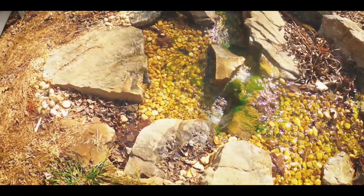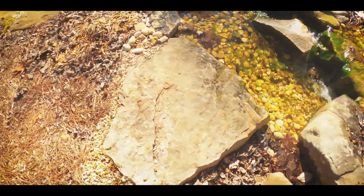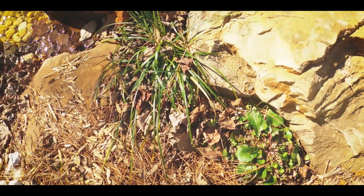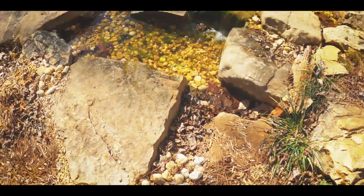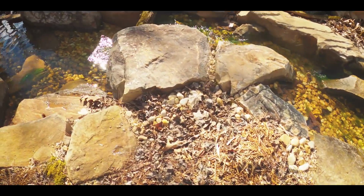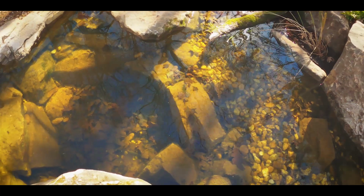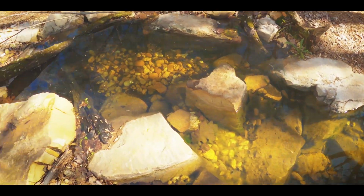He wandered off somewhere. But starting to have more plants take hold. This guy here is new. Growing up, all this stuff growing up in between the rocks. Pretty stoked on that. Little fishes, all kinds of stuff around here.